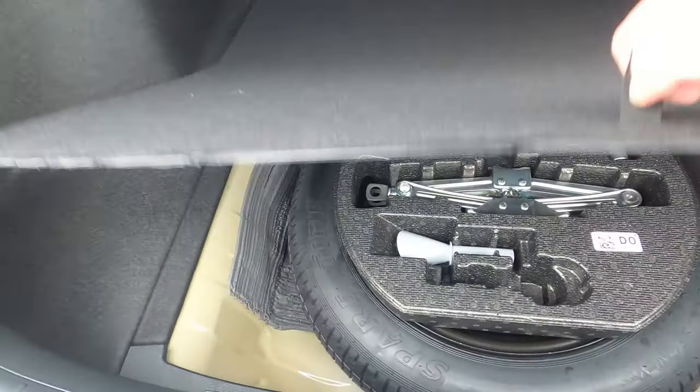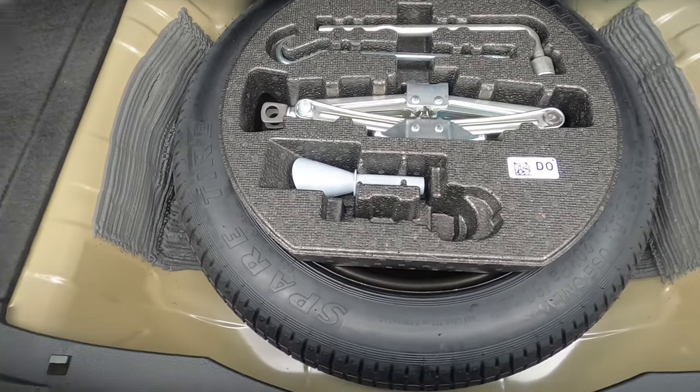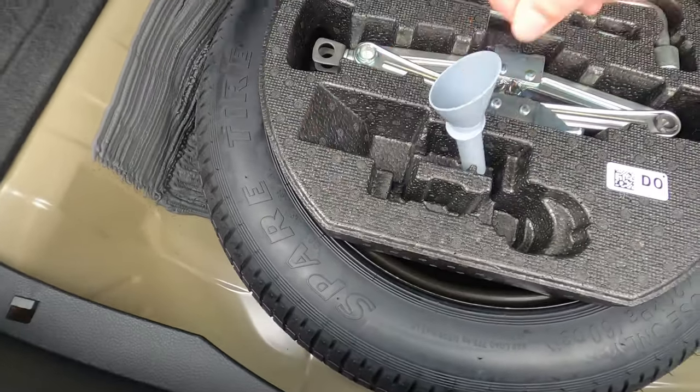Now, in here, of course, I do have my spare, my jack, and all my accessories. So if I need to replace my tire, it does come with a spare. And then one of my favorite parts, this sweet tube right here.